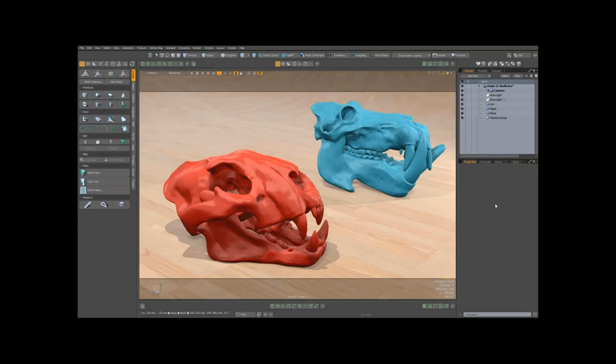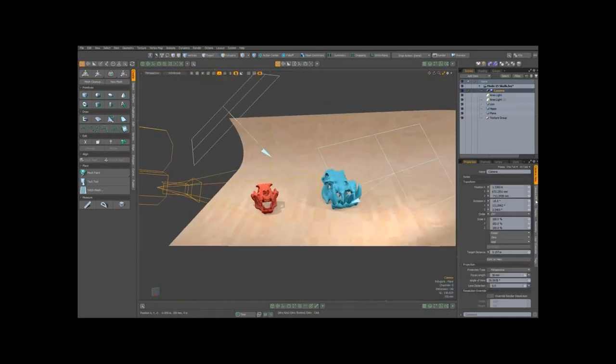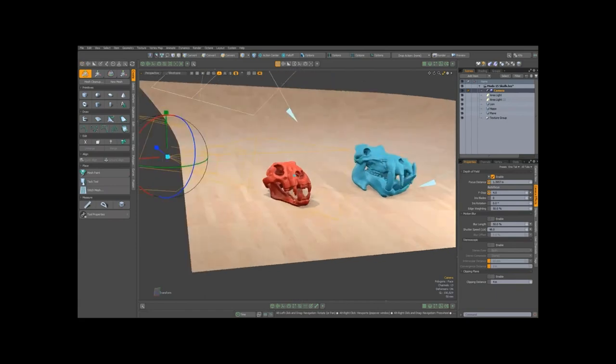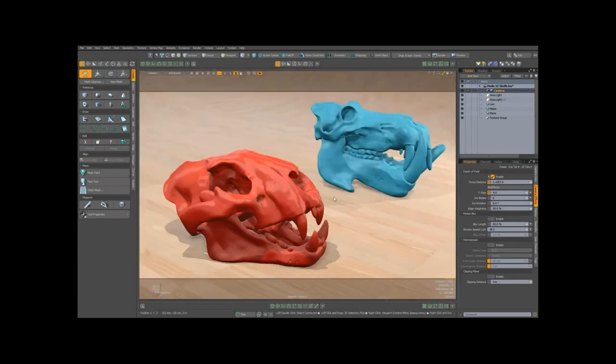Greg here from Pixel Fondue. Here in Modo 15 version 1, we can now preview your camera's depth of field effect directly in the advanced viewport. In order to set this up, I'm just going to pop over to the perspective view and select my camera. Over here in item properties, you'll see a camera effects tab, and let's enable depth of field by hitting that checkbox. To set the focal distance, I like to press Y on the keyboard, activating the camera transform tool, and then I just drag this little blue dot to wherever I want the focal distance to be. In this case, we'll focus on the tip of our lion skull's nose and look back through the camera here.